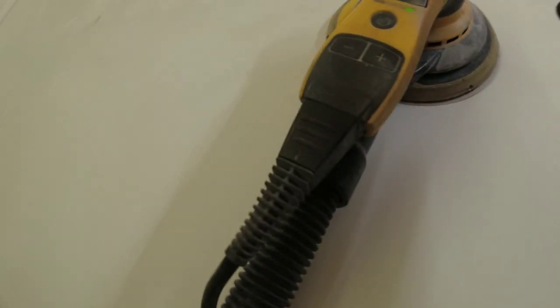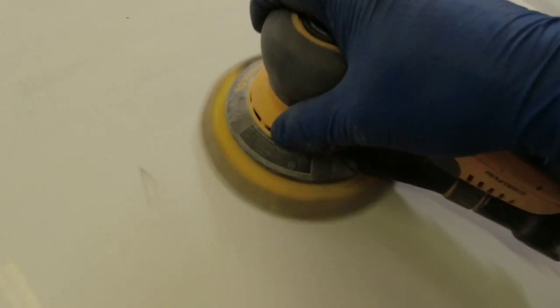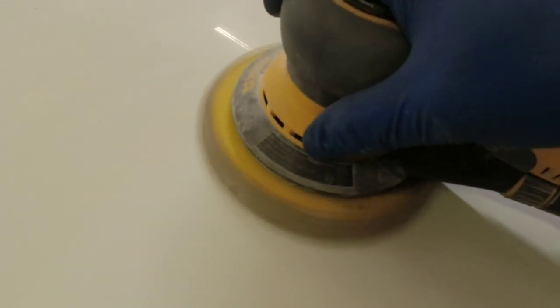I did notice there's a few little chips and nicks in this hood. We're going to machine sand those out with some 320 grit sandpaper on the Orbital sander. And then we'll put some 2K primer over those areas.